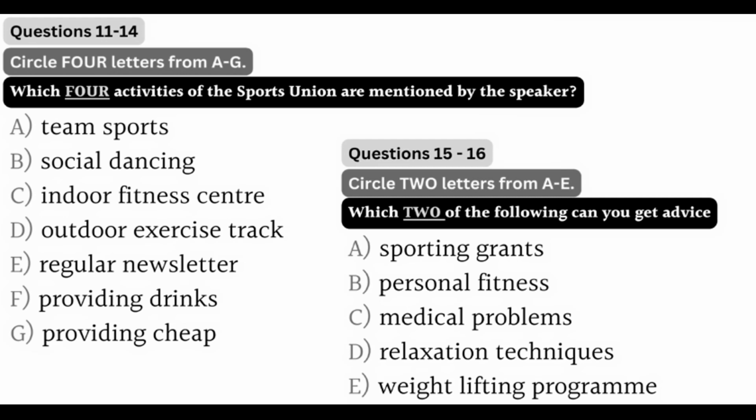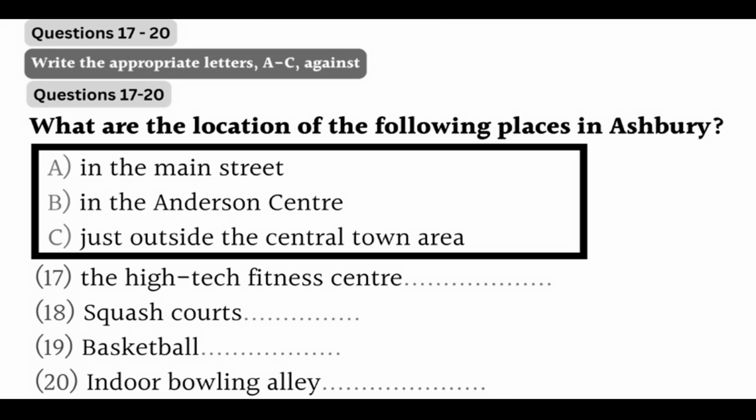Before you hear the rest of the talk, you have some time to look at questions 17 to 20. Now listen and answer questions 17 to 20. And now on to Ashbury.